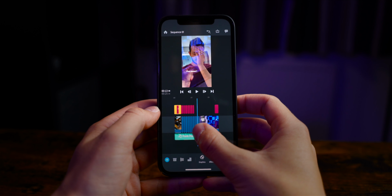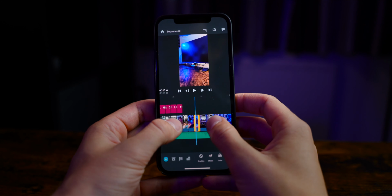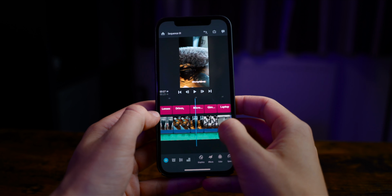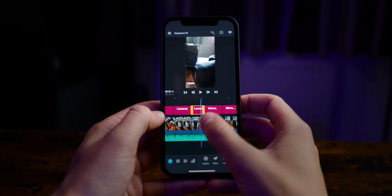That's where Adobe Premiere Rush comes in, because there is a video editing app for your iPhone. Now you could use iMovie, but I wouldn't recommend that because Instagram Reels and TikToks are in portrait mode. iMovie doesn't allow you to edit portrait video, whereas Adobe Rush does. Using something like Adobe Premiere Rush really gives you the opportunity to go out and create something to stand out from the rest, because you have so much more potential in that video editing app.